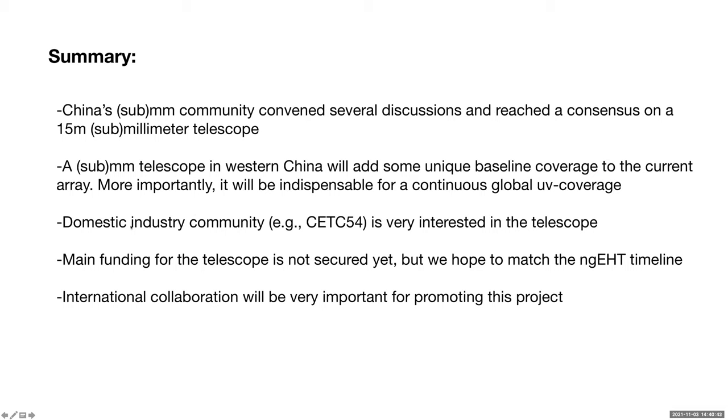The domestic industry community also showed great interest in this project. Unfortunately, the main funding for the telescope is not there yet. Regarding the timeline, we hope we can match the ngEHT timeline. And we think international collaboration will be very important for promoting this project. Thank you.